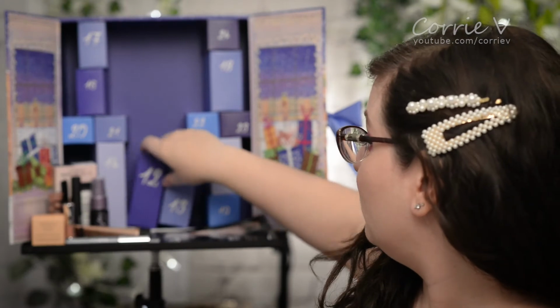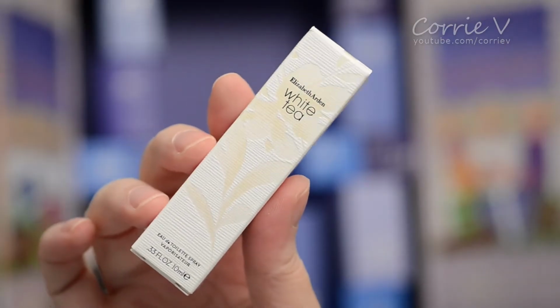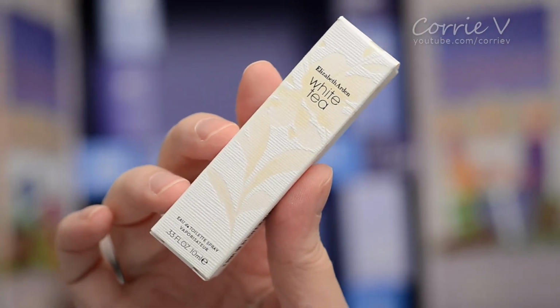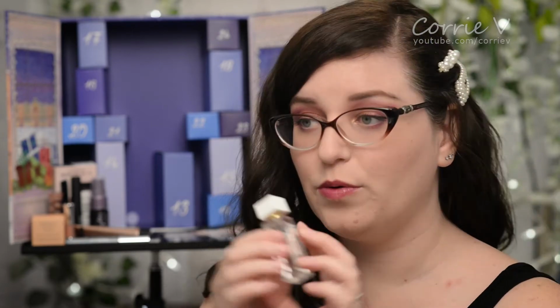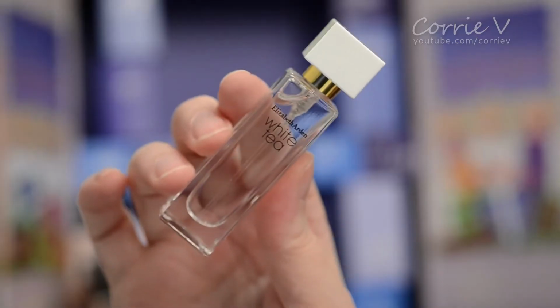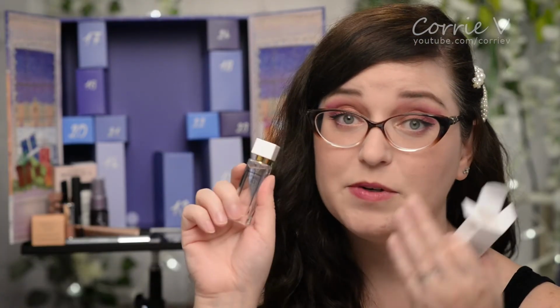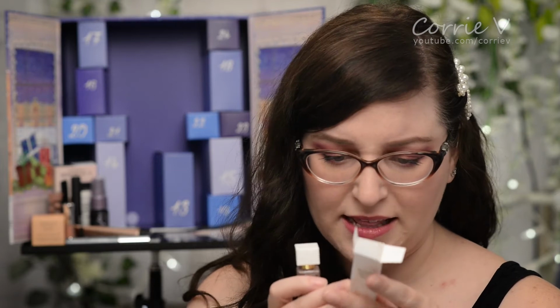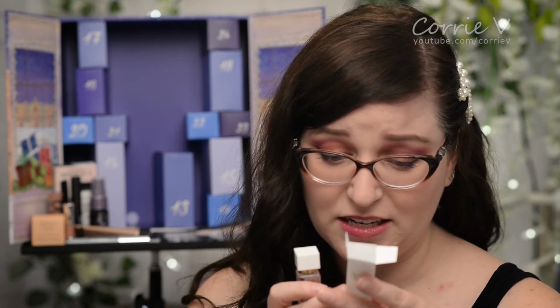So just to compare, day 12 is right down here. See what we get. This is the Elizabeth Arden White Tea. It's an eau de toilette spray and vaporizer type of deal. That's pretty novel to include in a beauty box. I'm not too sure why Sephora wouldn't include it. Like how gorgeous this packaging is. Gorgeous. And personally, when I get perfumes, I love tiny bottles. This says it just captures the purity and simplicity of white tea.